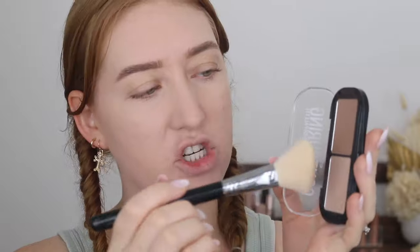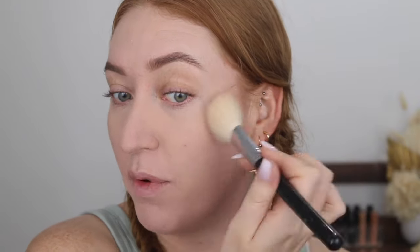So I like to go in with an angled brush and a bit of this deeper shade, a little bit of the lighter shade, and right underneath the cheekbone there, just lightly go back and forth to blend. Even already, look at the difference from this side to this side. Flat, boring, chiseled. The formula is beautiful as well. It blends so easily. As you just saw, it's not patchy or dry at all. It just blows me away that such an affordable product can perform this good.